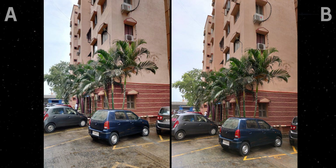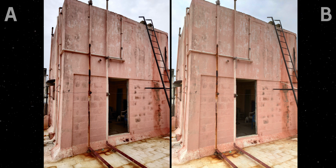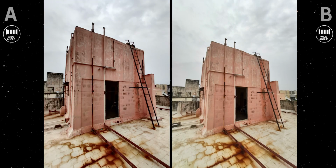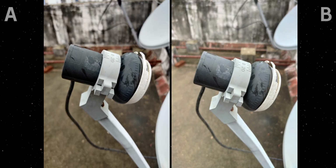As you can see, these were shot in broad daylight. HDR was enabled on both phones, but other things like AI mode, smart scene detection, etc. were all turned off. Ultra-wide angle shots from both phones have also been included. Have a look at a few more photos.